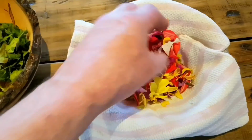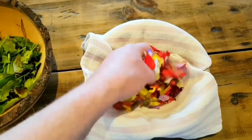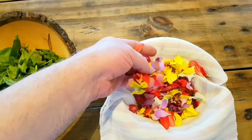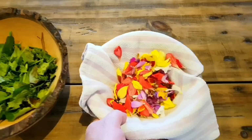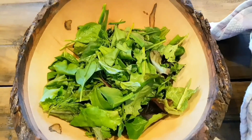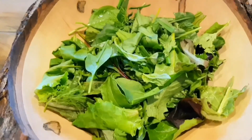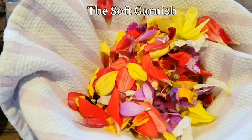And here are our washed flower petals, spun dried, nice and light. It smells like a botanical garden. Some of these are spicy, some of them are sweet, and that is going on top of our lettuce and herbs. So there's our lettuce and herbs. And there's our flower leaves. We call this our soft garnish.